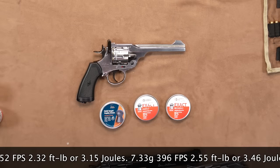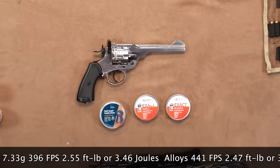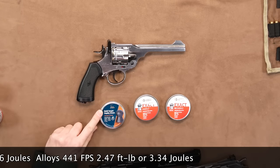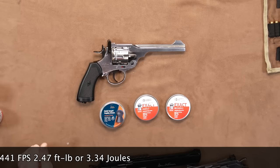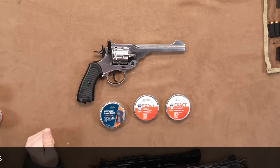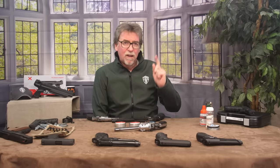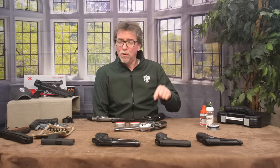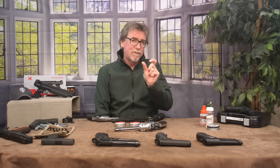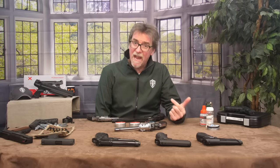With RS pellets, it saw 396 feet per second, which is 2.55 foot-pounds or 3.46 joules, and with the alloys on board, saw 441 feet per second, which is 2.47 foot-pounds or 3.34 joules. Pretty good, but again, no blowback, a longer barrel, and the pellets also load into the back of the shells, which effectively makes the barrel that little bit longer too. A point which I'll prove next.